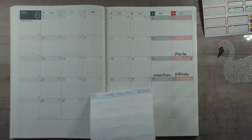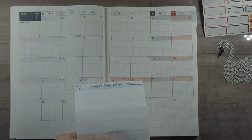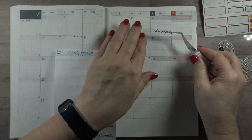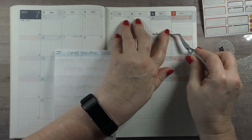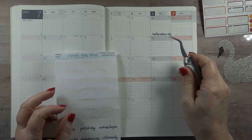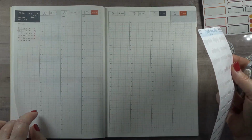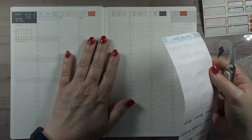So now we're going to go to July. So July 4th, or Independence Day. And let's see, what else do we have? That is it for July, and that is it for this book.